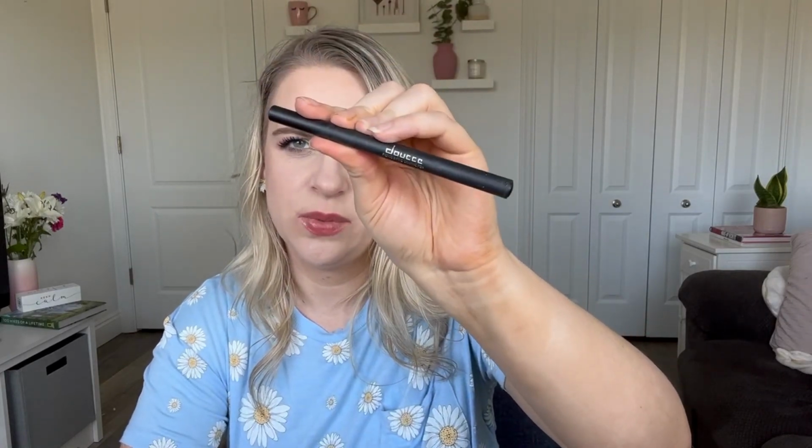This is an eyeliner that I got in a BoxyCharm. So I did go through a phase of wearing eyeliner there for a second. I did like this. I went years without hardly wearing eyeliner at all, and then just recently I went through a little bit of a phase of wearing eyeliner. So all that to say, I used up an eyeliner.